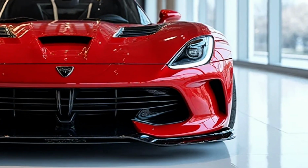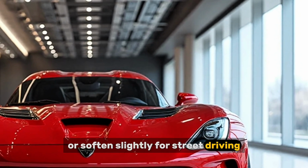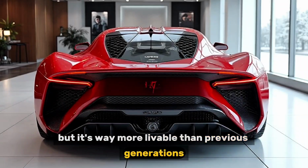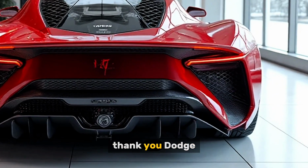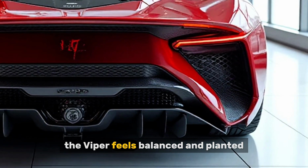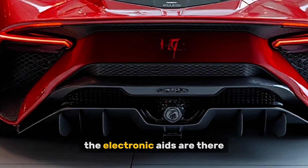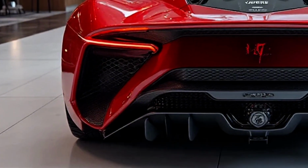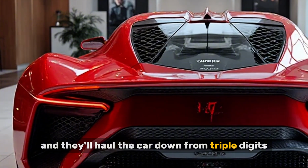The suspension has been totally reworked, with adaptive dampers that can stiffen up for track use or soften slightly for street driving. It's still a firm ride, no doubt, but it's way more livable than previous generations. Handling is razor sharp, the steering is hydraulic, thank you, Dodge, and it provides real, honest feedback. On the track, the Viper feels balanced and planted, with incredible grip and responsive turn-in. The electronic aids are there, but they're subtle and let you drive the car, not fight it. Brakes, massive carbon ceramics, standard on higher trims, and they'll haul the car down from triple digits without breaking a sweat.